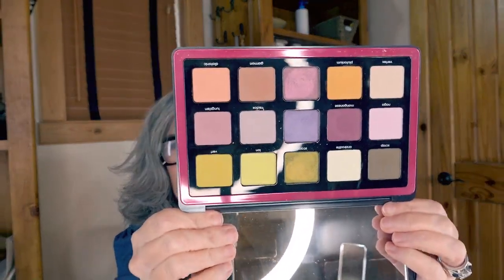And then the last one I need to decide. It's getting pretty old, but it's Natasha Denona. And look how big those pans are, but I don't know about that color. I'm keeping it. No, end of story. Keeping that.